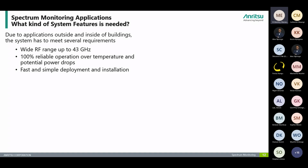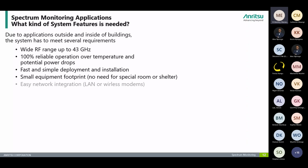It shouldn't be very complicated to deploy a spectrum monitoring network. It needs to be relatively small, or not have a big footprint. So we wouldn't need to build a special room or a shelter in order to put this equipment, whether it's indoor or outdoor. And it needs to be easily integrated, of course, into the network, whether wireless or wired or LAN and so on.